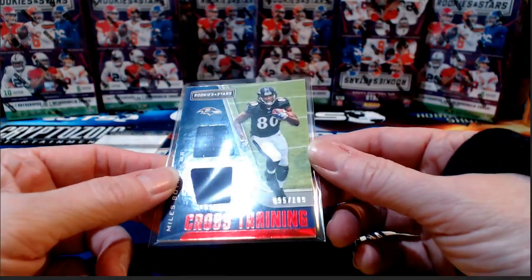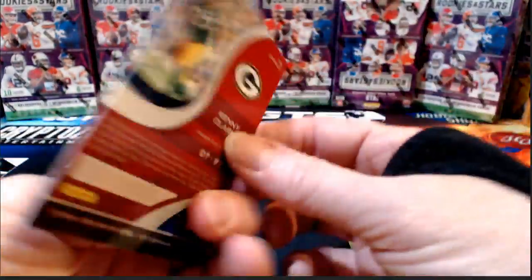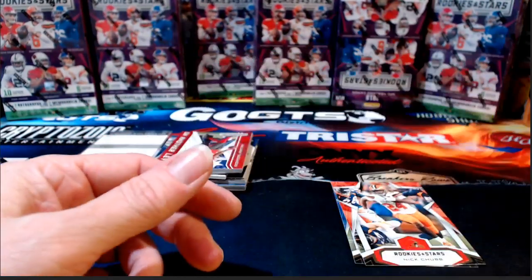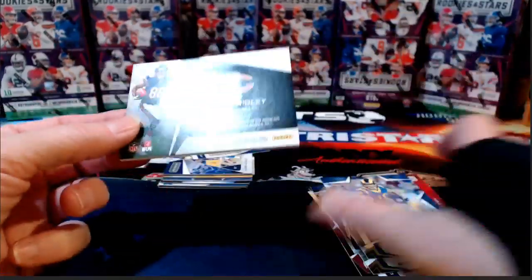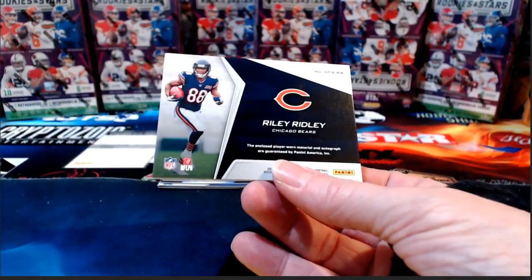Miles Boykin and the Ravens to 199. There's a Kenny Clark. It's not numbered. It does look a little rough down there on that bottom edge, though. Maybe it just wasn't cut 100% correctly. Of course, whenever you have that foil or chrome kind of coating, that stuff shows up more readily.